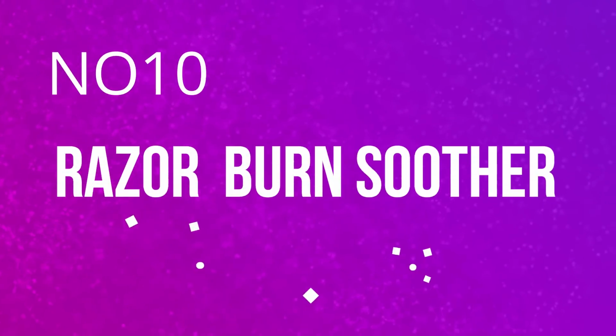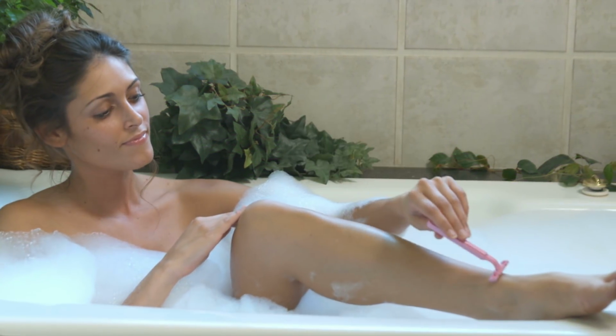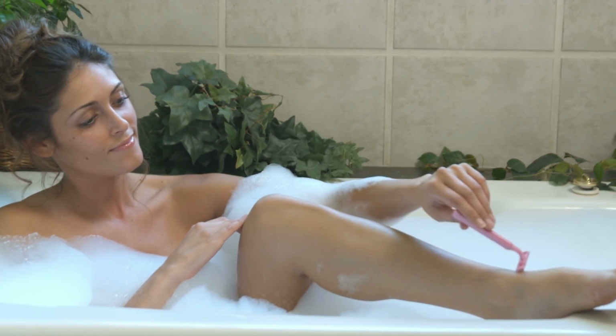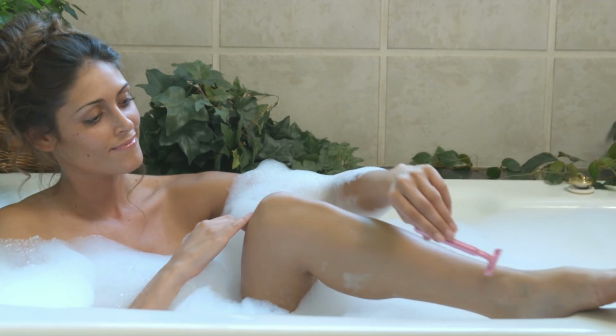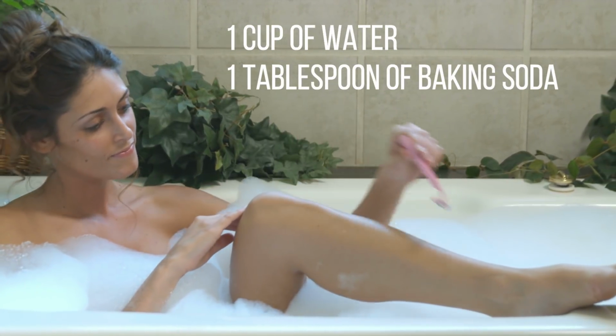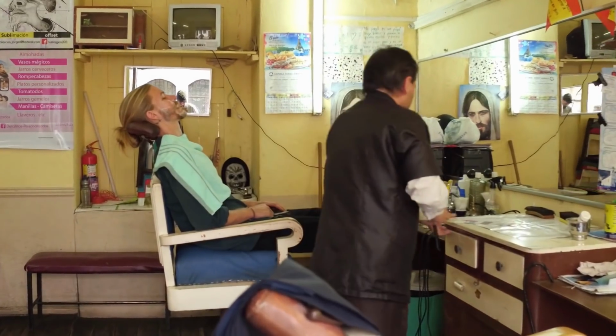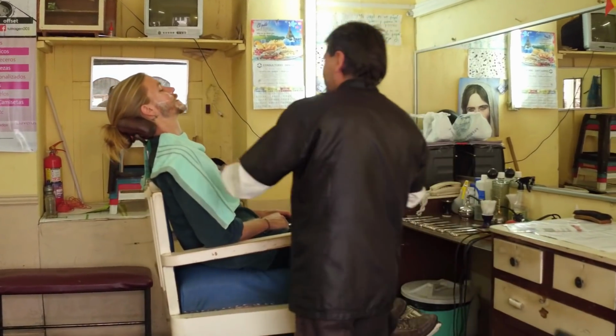Number 10. Razor burn soother. A razor burn bikini line can be painful, not to mention unsightly, but you can soothe your sensitive skin with a solution of 1 cup of water with 1 tablespoon of baking soda. Allow the solution to dry on your skin. It can take up to 5 minutes, and then rinse with cool water. Men can also use the same formula for a pre-shave or aftershave treatment.